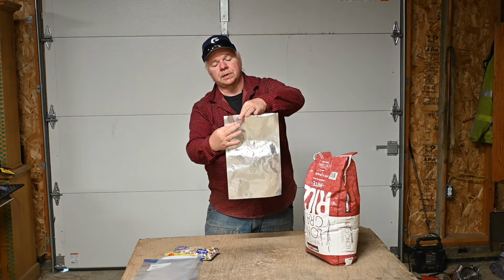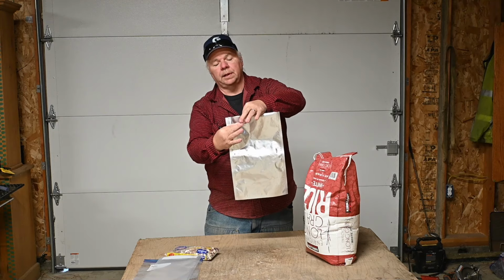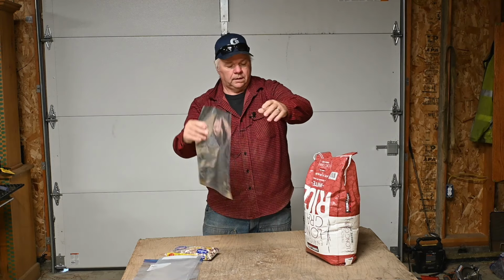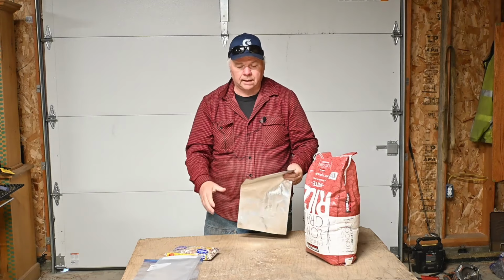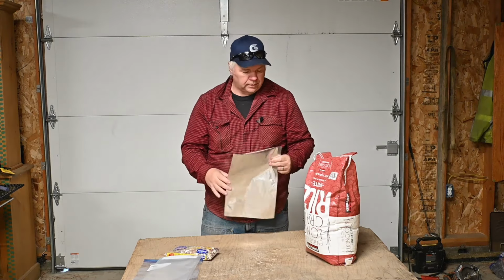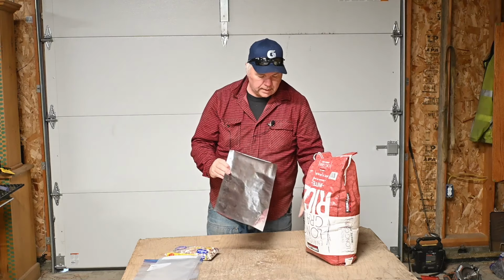I pull the vacuum head up a little bit and seal the rest, connecting with the pre-existing seal. I sealed this with the vacuum actually in it, then put the bag in the 5-gallon container and put the lid back on it. So that was the deal around this.